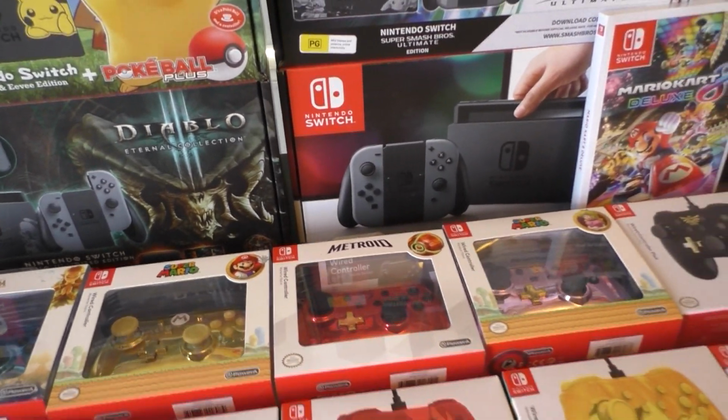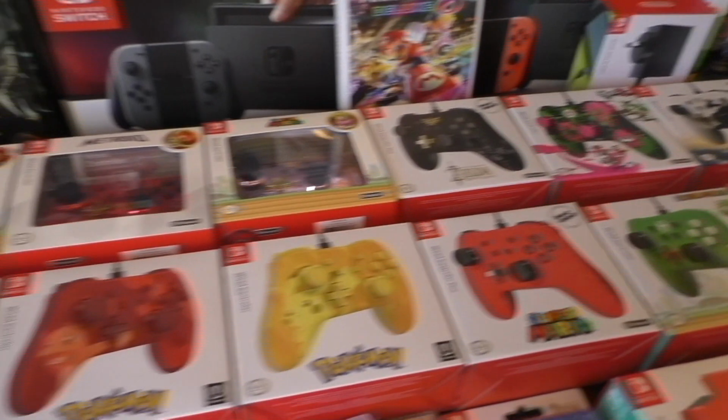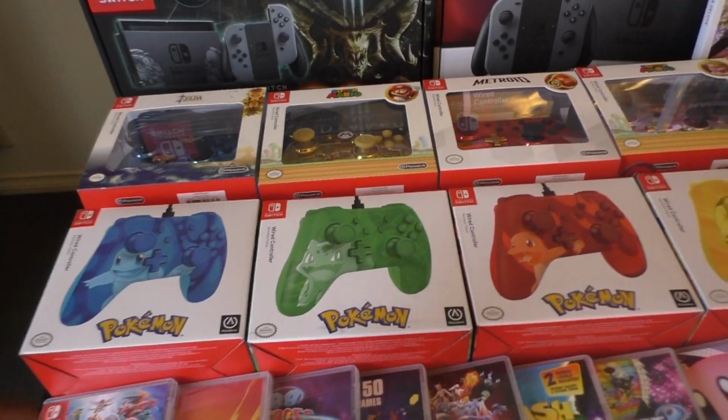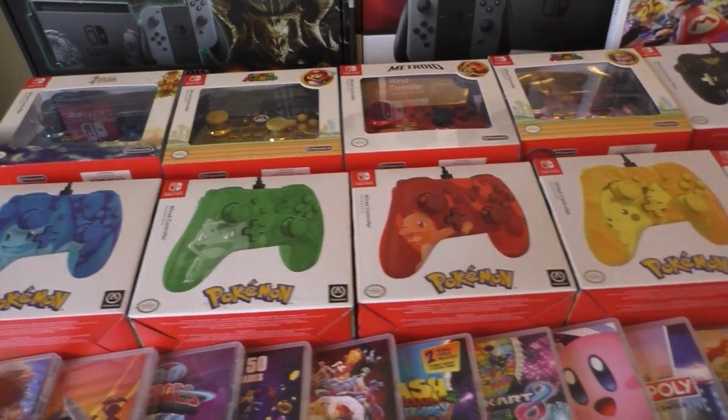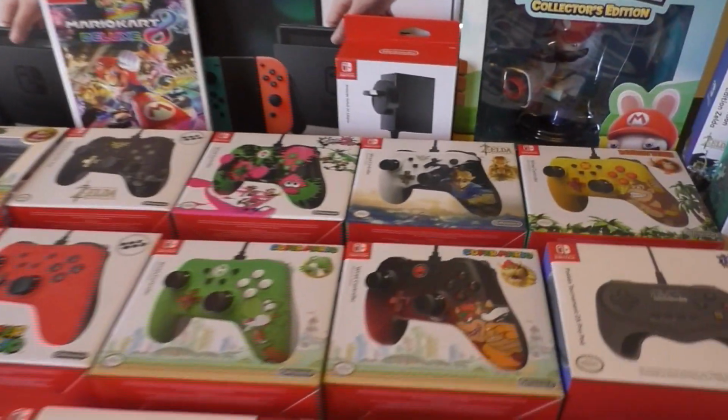Really awesome. My friends, my family, no, I'm a collector. So they helped me get things. These four Pokemon controllers right here, I got these for my birthday from my friends. And some of these other colored controllers have come out at different stages.